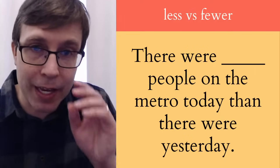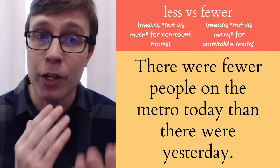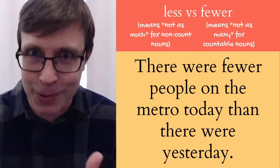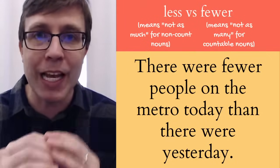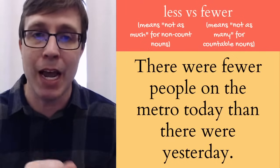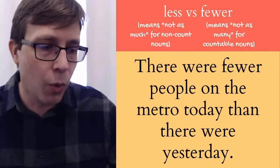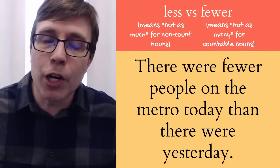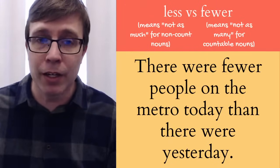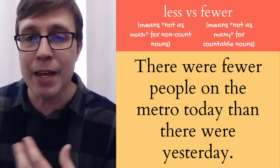Okay. And this is where I think in spoken English, people will make this mistake quite often, and they will confuse these, especially when we're talking about an irregular plural noun, which is what I used, trying to confuse you a little bit. I told you it was more of a grammar question. We use less, meaning not as much, for non-count nouns. So we use less for non-count nouns like less water or less milk. We use fewer for count nouns. So people is a count noun. It is an irregular plural noun. But in that case, you would use fewer. There were fewer people on the metro today than there were yesterday.